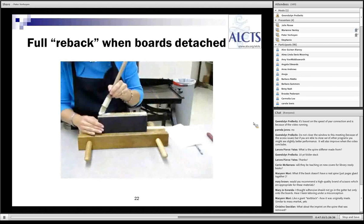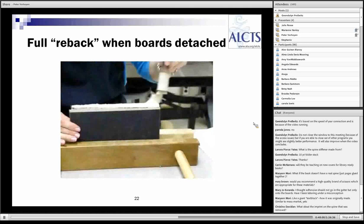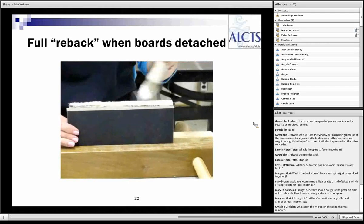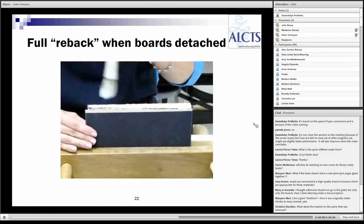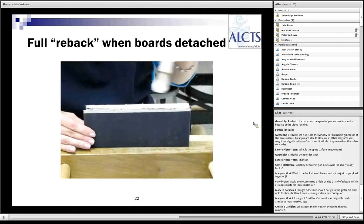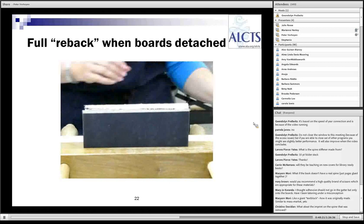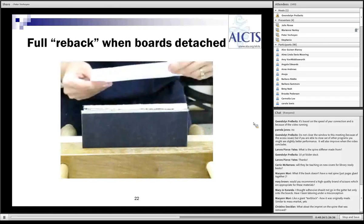And one of the important things with this is efficiency. So right now what we're doing is we're applying the PVA to the spine of the book so that we can put that hinge cloth down. You want to get a really good coat of PVA. You want to brush along the length of the spine rather than side to side, and you always want to brush from the center towards the outside so that you don't get glue running down your foredge or your bottom edge.